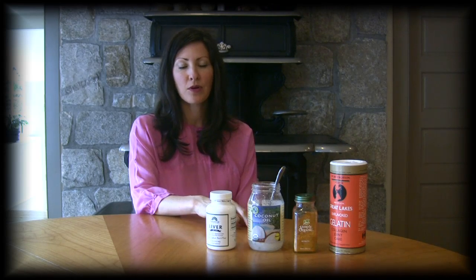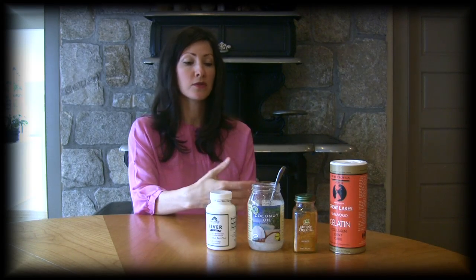So you can warm that up into something called a golden tea, or you can put it into sauces or soups or even scrambled eggs. It has a very mild flavor, and its absorption is enhanced by black pepper and by fats like olive oil or, again, coconut oil. So lastly is gelatin.